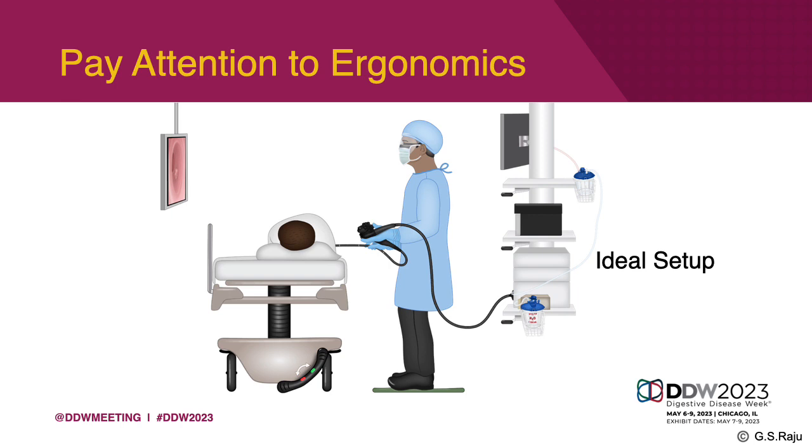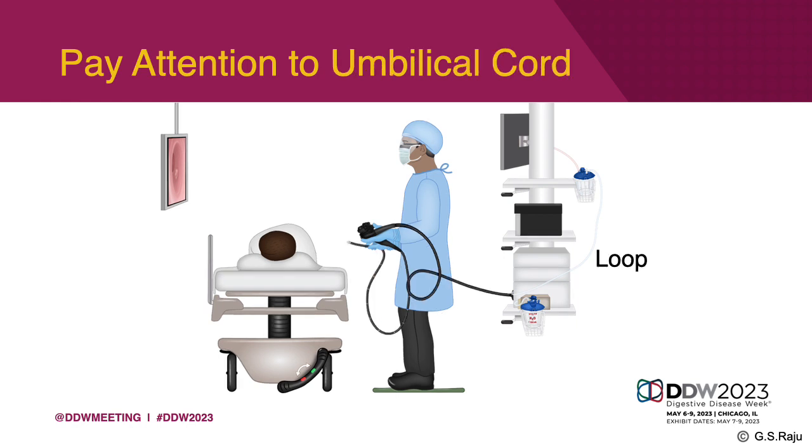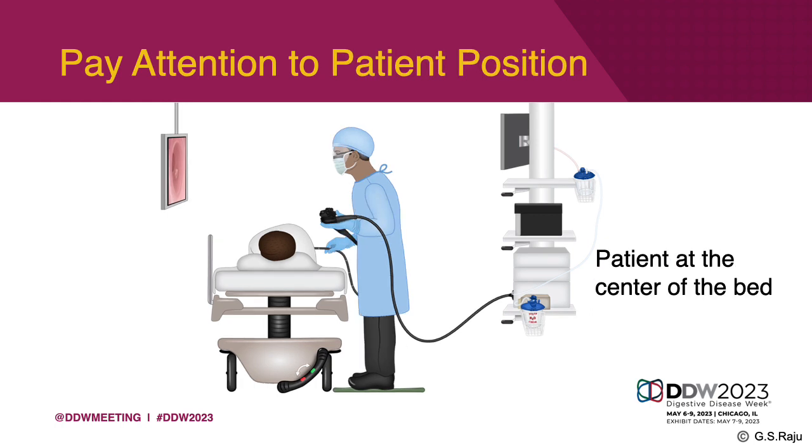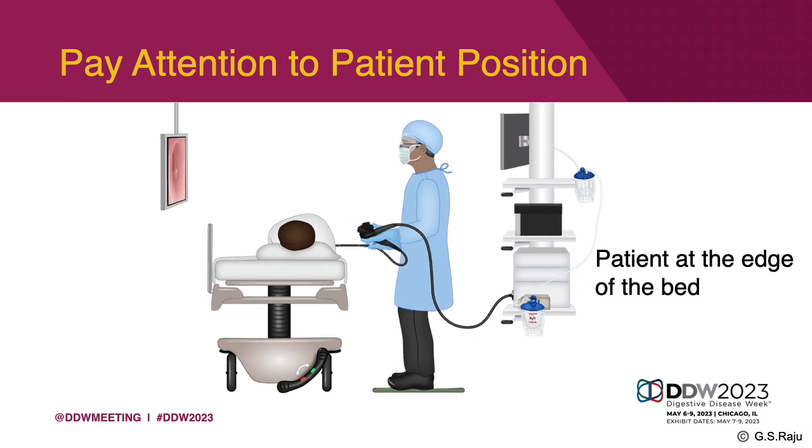When it comes to setting up the procedure, you need to set up in such a way that you would avoid unnecessary injuries related to difficult colonoscopy. Starting with the umbilical cord, if you have a loop, make sure you straighten it to make it easy on your left side of your body. If the bed is low and is in the center of the bed, make sure that you elevate the bed to proper height. And I bring the patient to the edge of the bed to make it easy for me to function without having to struggle.